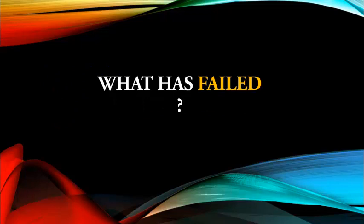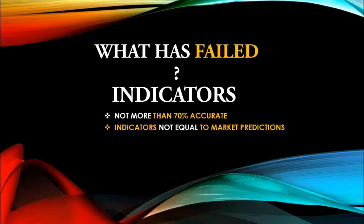So what has failed over the years of trading? Yes, there is a strategy that has failed back to back consistently, and those are indicators. Now, a lot of you must have come across what is called technical analysis. One of the forms of technical analysis is indicators. Indicators can be used to predict the market according to most professional traders, or what they call crypto or forex acclaimed gurus. But the truth is this: almost all indicators in the market, if not all, are less than 70% accurate. In fact, the best of indicators that I know in the market are 68% accurate.